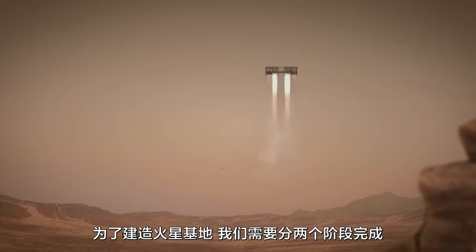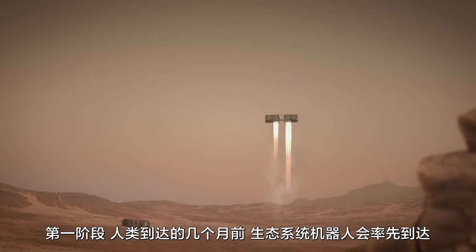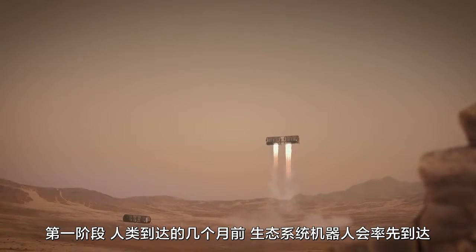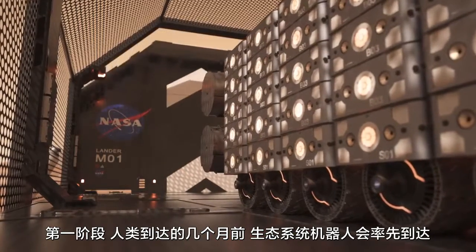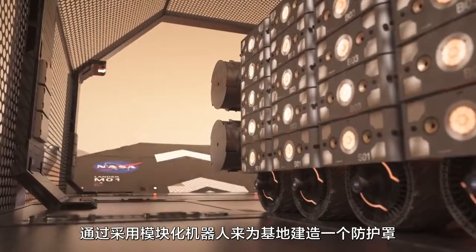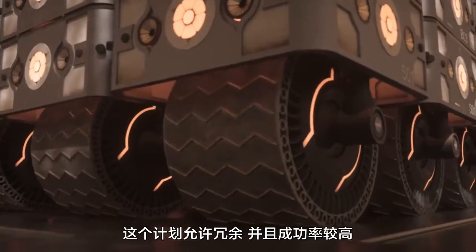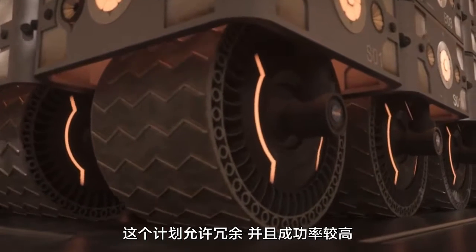To create the base on Mars, we will use a two-phase approach. In Phase 1, an ecosystem of 3D printing robots will arrive months in advance of any human explorer. They will construct the protective shield for the base by adopting a modular robotic swarm strategy, a plan that allows for redundancies and enhances the odds for success.